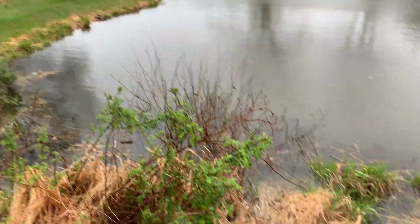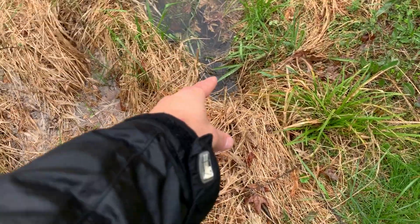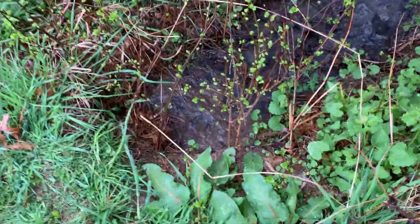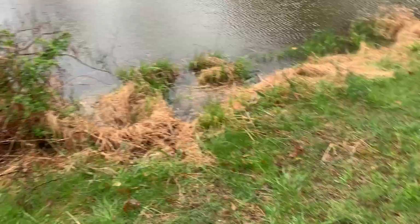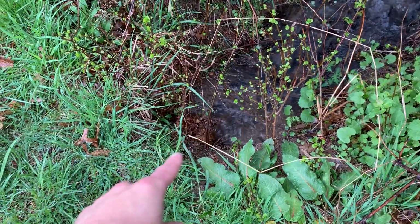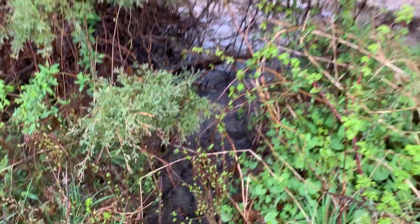So I'm standing where the pipe is. The pipe is kind of buried right under there. That definitely should get cleared. And it cuts through here and comes out right there. You can tell this is just an emergency kind of drain, but I feel like this could probably be cleared so that it's getting rid of more water faster, and then that just flows into the stream.